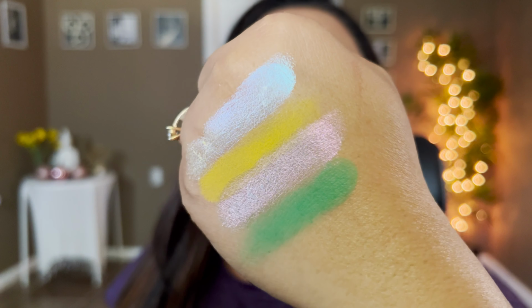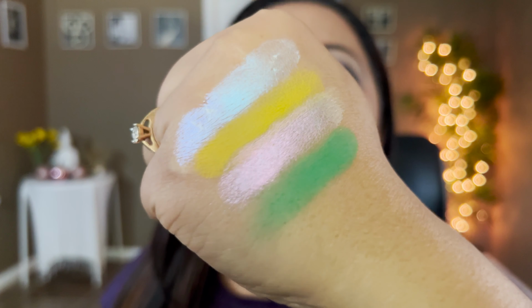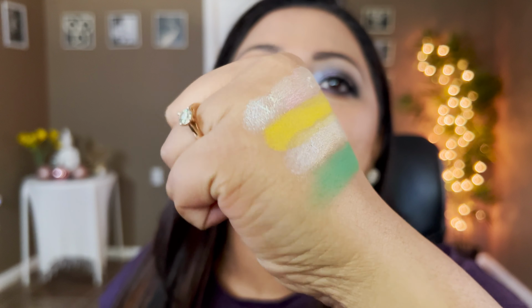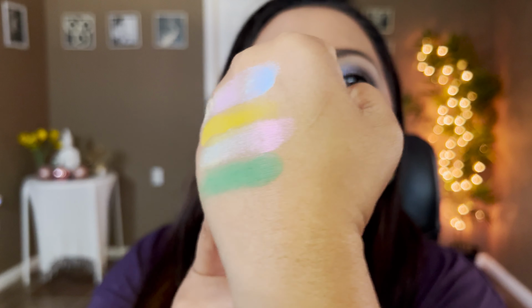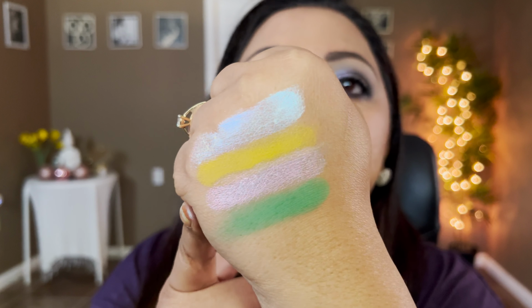So here you go, the first 4 shades. Look how beautiful and dimensional it is. Look at those shifts. The top one is definitely an iridescent multichrome. And the second one, I don't know if it is a multichrome or a duochrome, but it looks superb. Let's move on to the next shades.